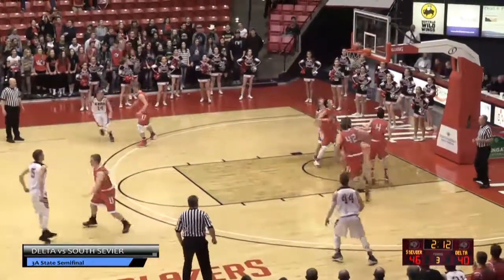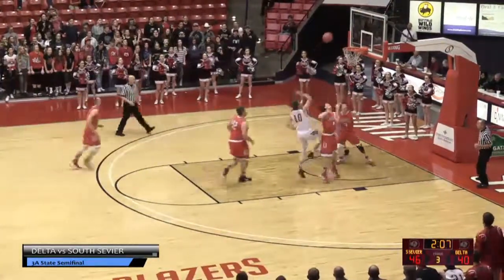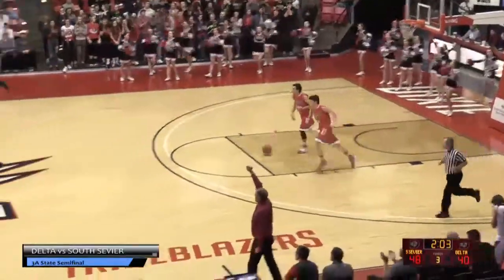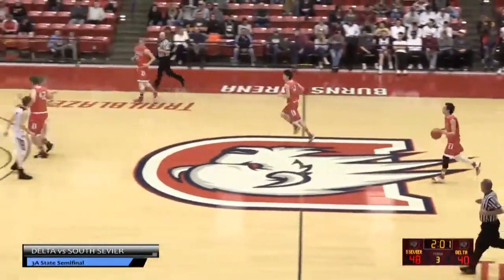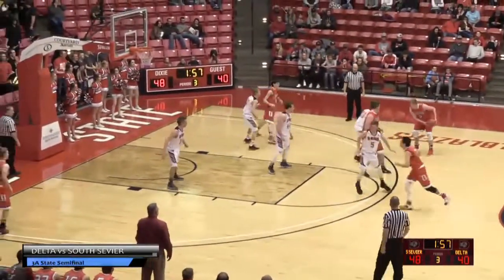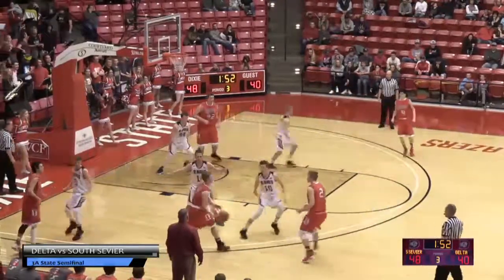Low block into Hunt. He'll put it up over Dutson. In and out. Rebound underneath, and it's bobbled around. Picked up by Hunt. He'll go back up with the right hand. Off the glass and in. Easton Hunt, the second chance, gets it to fall. And that's something that Delta cannot afford to do. You defend so well, and then you give up a cheapie right there. But give credit to Hunt. Stayed with it and then finished on a tough second chance opportunity right there.